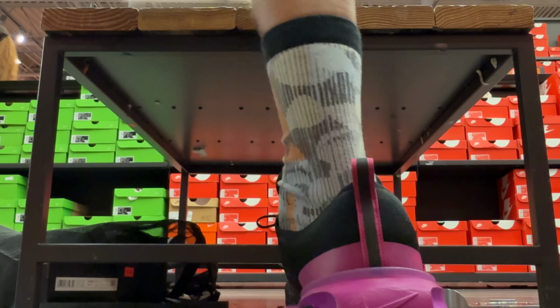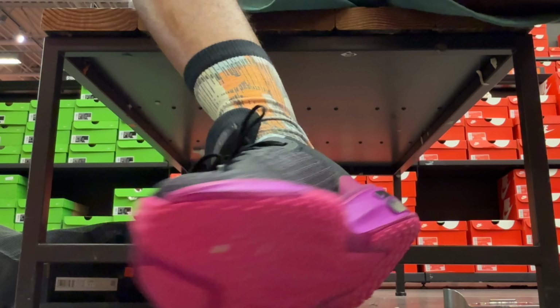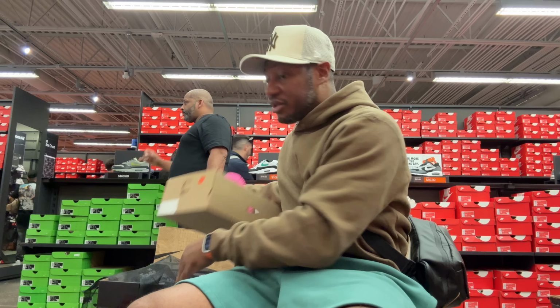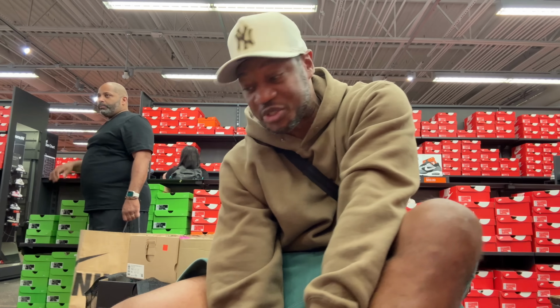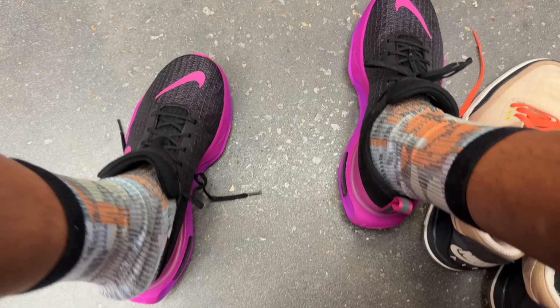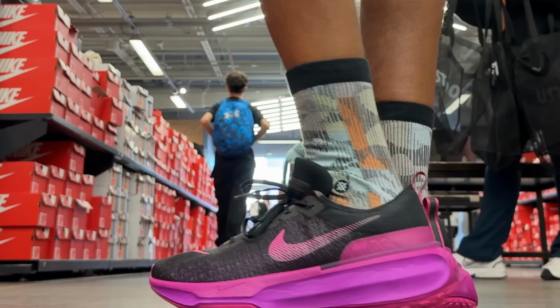Oh my goodness, these are so cushiony. These are so freaking comfortable, man. I can't even hate. What's up? Hey, what's up? I'm good, I'm good. You do me a favor? These joints are so comfortable. I gotta try both shoes on. I ain't gonna play myself with just trying one shoe. We trying both of these things. Yo, super comfortable. The cushioning on these is super comfortable, man.